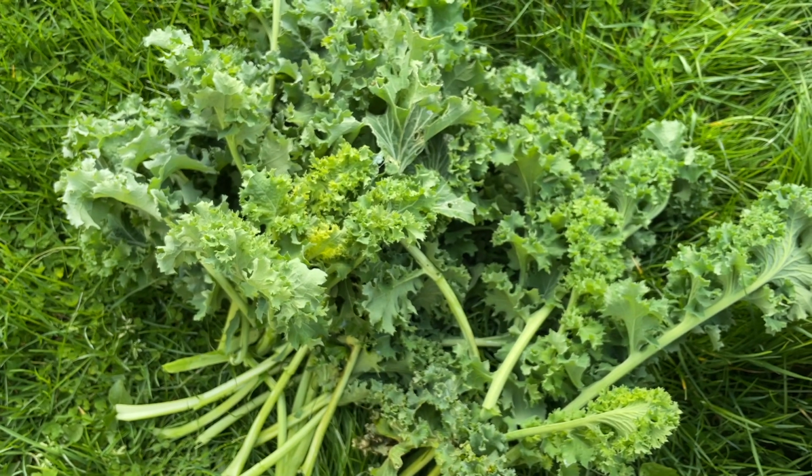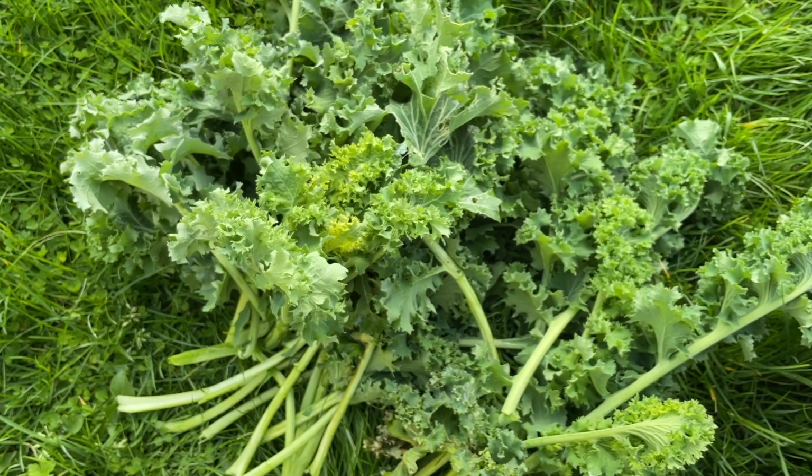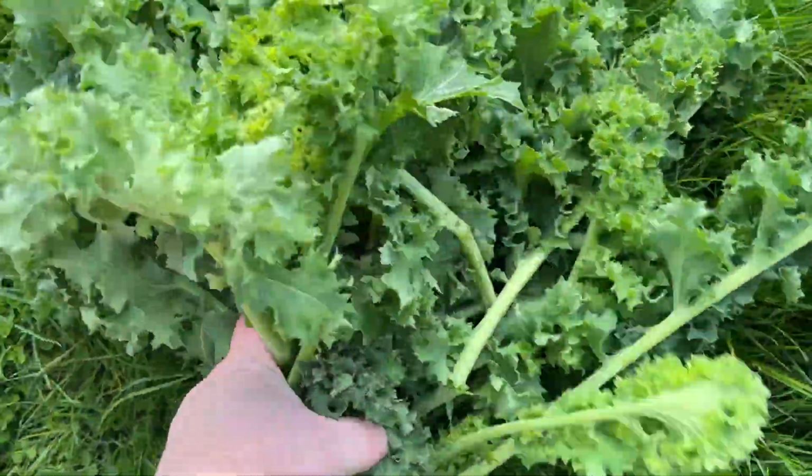I love the fact that I planted these when they were tiny back in the autumn, and now it's April, and I'm able to use it, which is great.